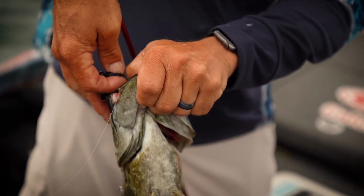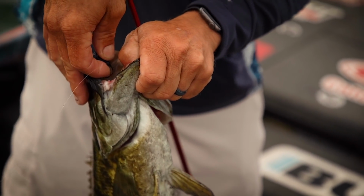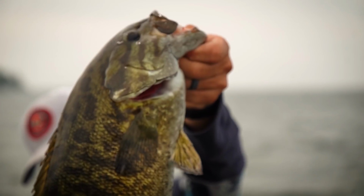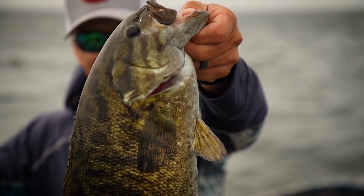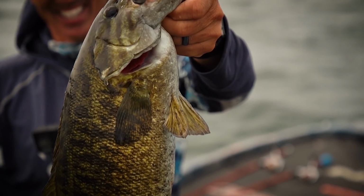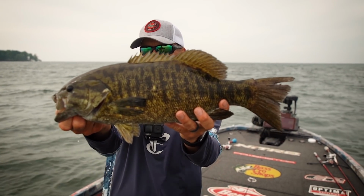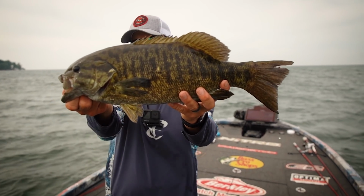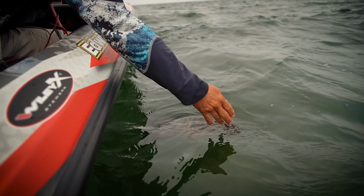Oh, look at that thing. I had him hooked good too. Yes, yes, yes. What a perfect specimen. They are just so awesome, guys. I just love them. Yes. Oh, that is so cool. All right, man. Thank you, girl. What an awesome fish catch.